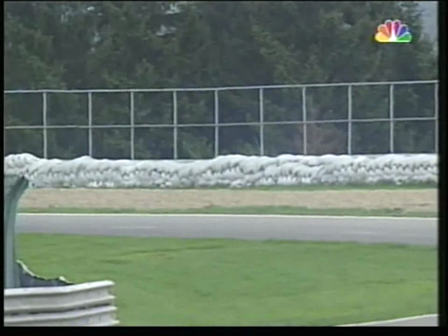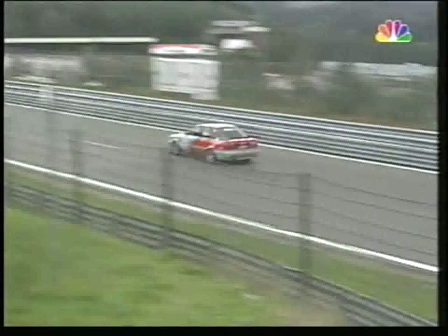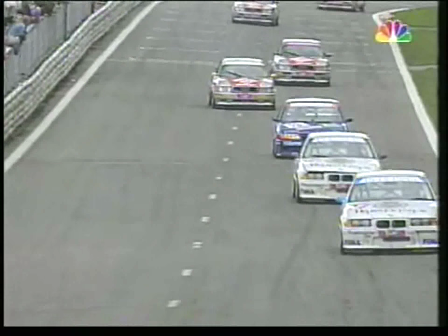And smoke coming out of the back of that one particular Audi. That doesn't look too promising at all. But here at the bus stop chicane, here's Biela, who misses the tyres this time. And Biela has Capello behind him now. Dindo Capello at the back of that group with the pink strip across the windscreen.